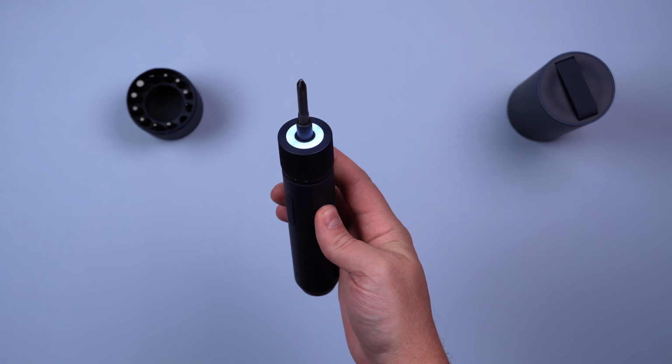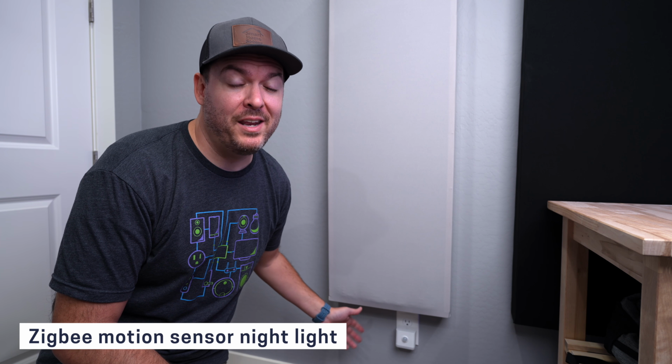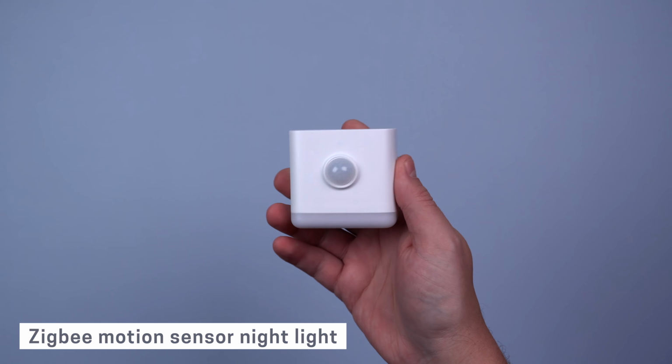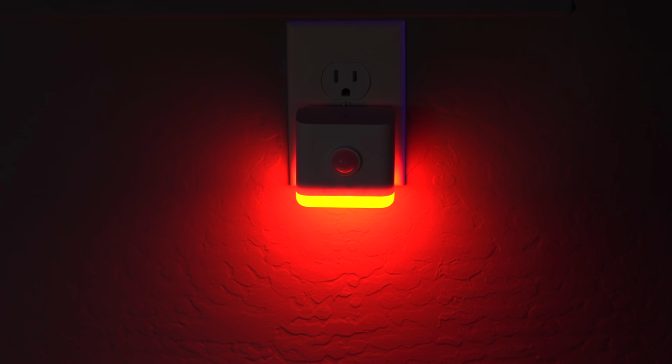There's a built-in light, and it recharges with USB-C. It's great. This motion sensor from Third Reality is interesting. It plugs straight into the wall so you don't need to worry about batteries. It's not expensive and it has a built-in RGB light on it.